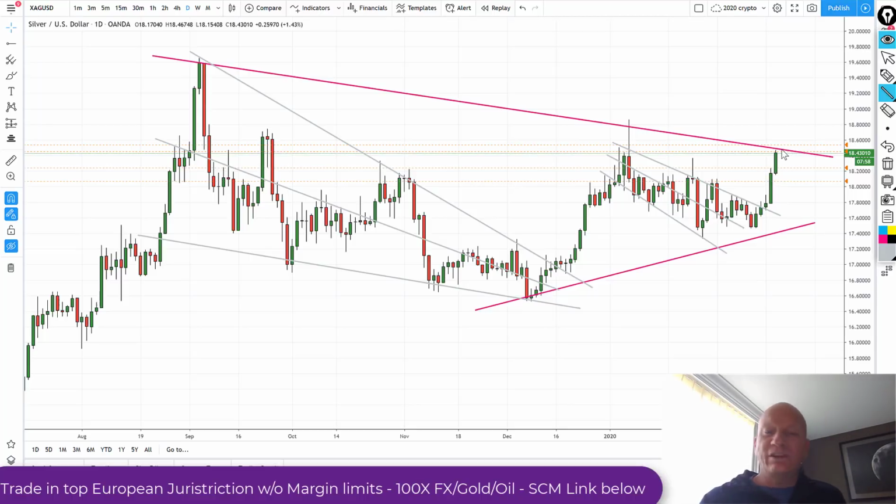You can also look at your volume and other things. We do that in the premium community. You can find out why and what that gives you extra. But overall, without giving you chapter and verse, this is a bullish construct. This is on the daily chart.